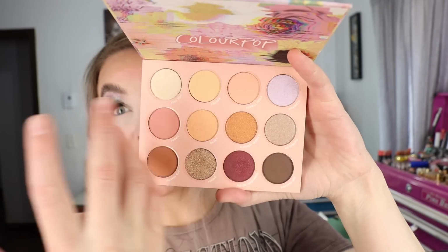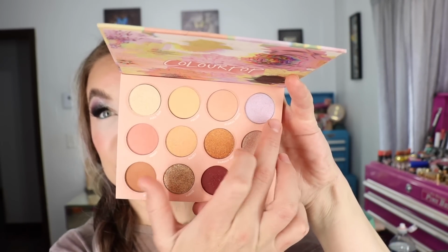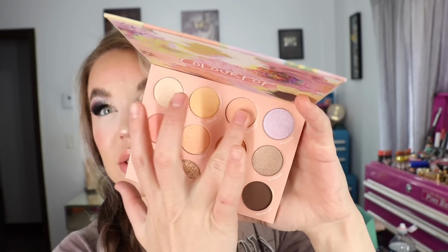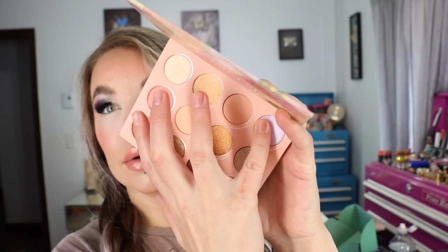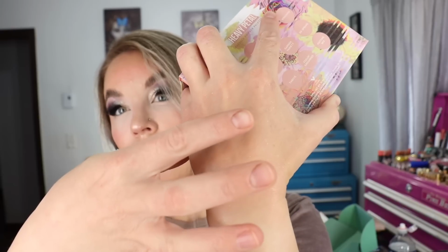And I wore this. This is a standalone for me. And there's something about this purpley light shade that looks ultraviolet-y on the lid that's just absolutely stunning. I loved the look that I got out of this eyeshadow palette.